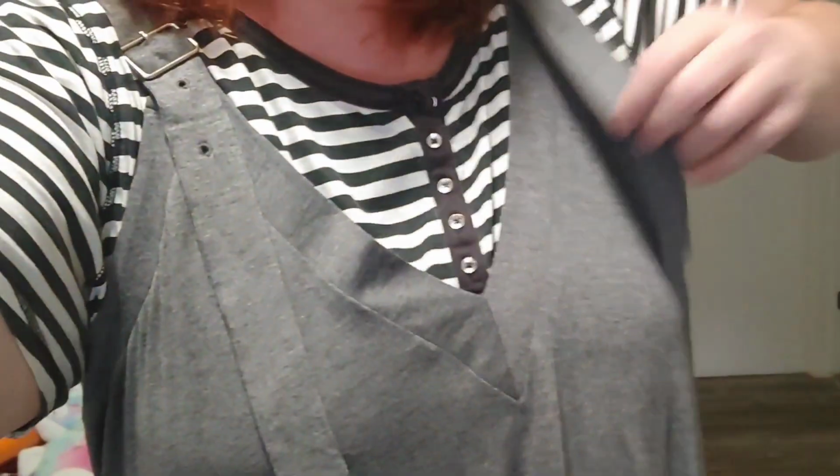Alrighty, got dressed. I'm wearing this cute dress. So I'm going to go to the store, take y'all with me, and then when we get home, I'll start getting food done.